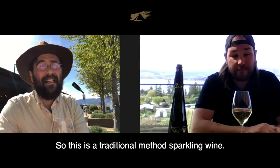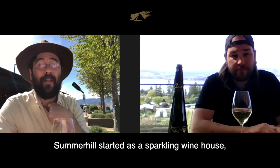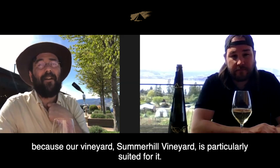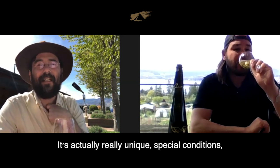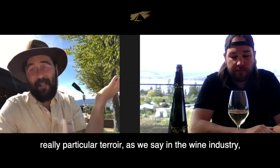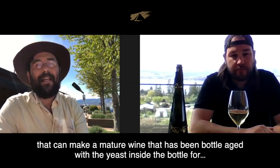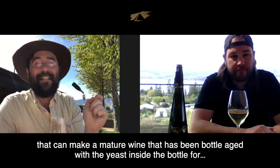So this is a traditional method sparkling wine. Summerhill started as a sparkling wine house because our vineyard, Summerhill Vineyard, is particularly suited for it. It's actually really unique, special conditions, really particular terroir, as we say in the wine industry, that can make a mature wine, and has been bottle aged with the yeast inside the bottle for, this one's old.